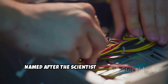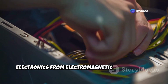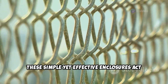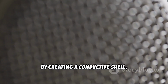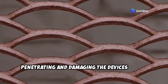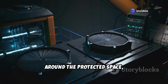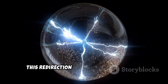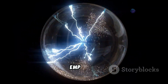Named after the scientist Michael Faraday, these enclosures are designed to protect electronics from electromagnetic interference. These simple yet effective enclosures act as shields against EMPs. By creating a conductive shell, they prevent electromagnetic energy from penetrating and damaging the devices inside. They redirect the electromagnetic energy around the protected space, keeping your electronics safe and sound. This redirection ensures that the devices inside remain functional even during an EMP event.